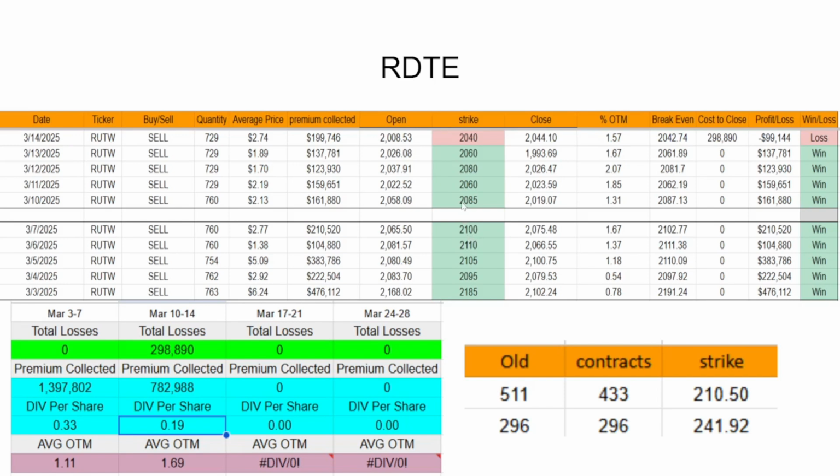Alright, so 10 to the 14th, we lost Friday, just like every other index. This was 1.157% out the money. So that was pretty far out the money, and we still got blown out. That means we caught a lot of upside. We didn't get it all, which kind of sucks, but we caught a decent amount of it. And that was an almost $300,000 loss, which hurts because we only collected $782,000. So yeah, not a lot. That's gonna hurt.